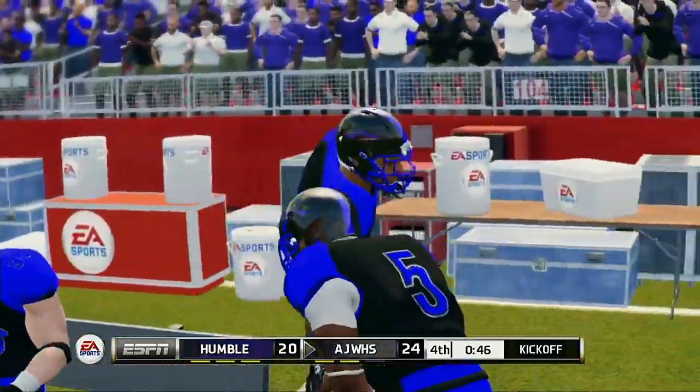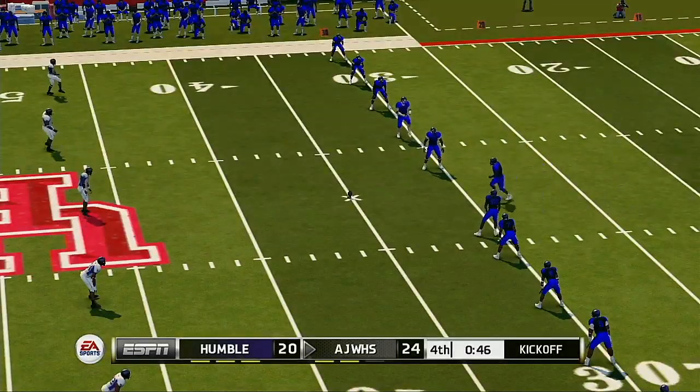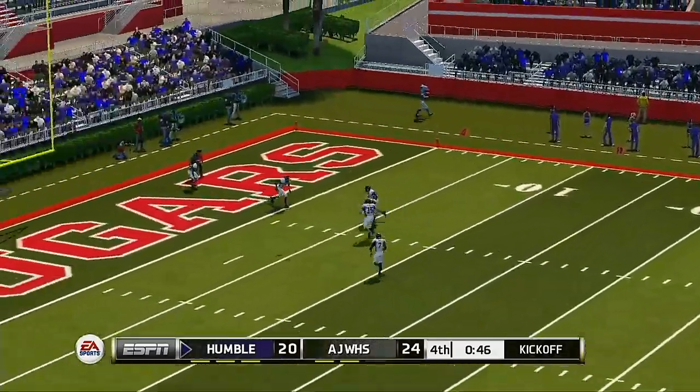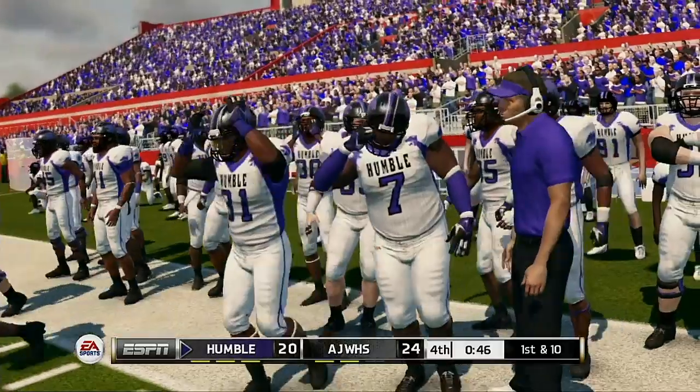Point. They line up to kick this one away. He sends this one deep. And it goes into the end zone, down for a touchback.